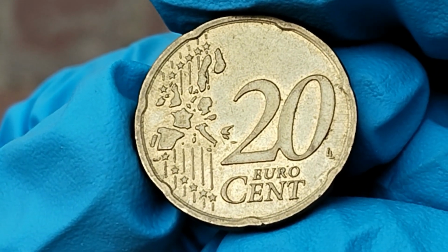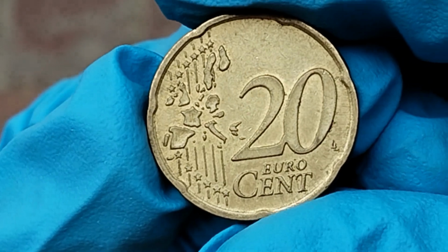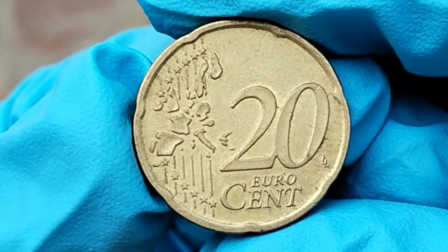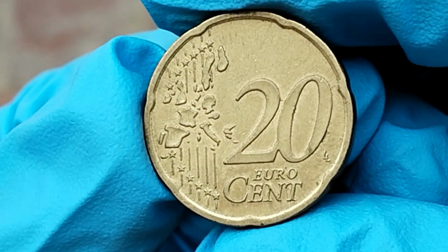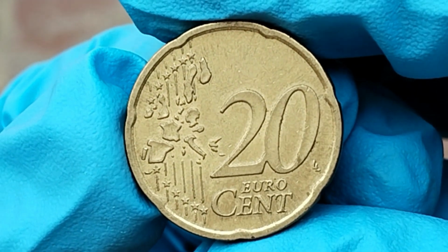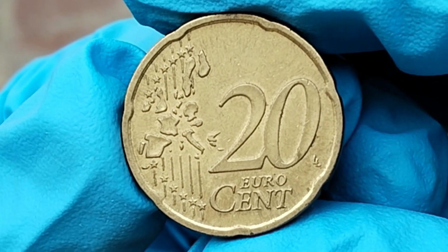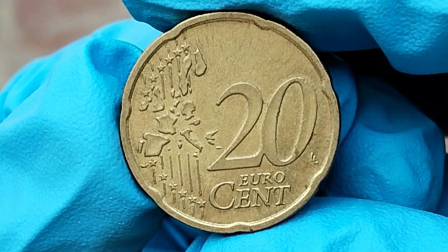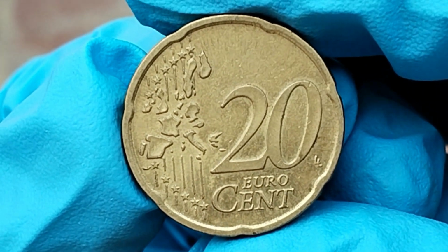Why is the condition of the coin so important? Collectors know that condition plays a huge role in determining a coin's value. This 2003 20 € is in very good condition, meaning it has minimal wear, crisp design details, and hasn't been damaged by heavy circulation. This condition makes it even more attractive to serious collectors who are willing to pay a premium for top-quality coins. You might be wondering, how can a coin that was once common be worth millions?